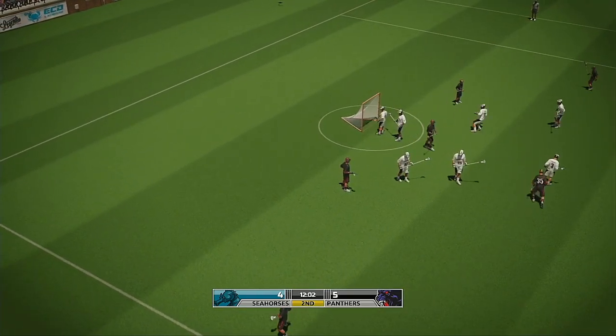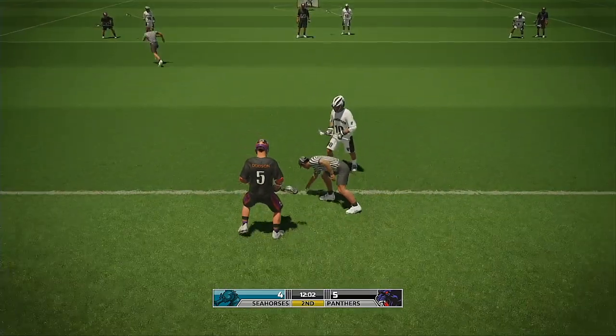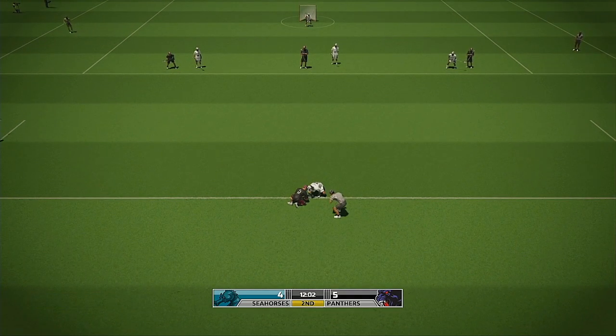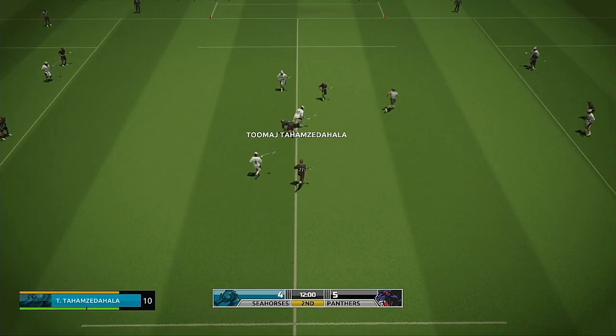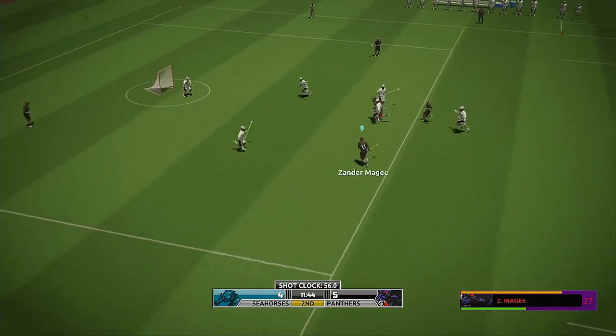Fires. Scores. Three in a row for the home team. The away team need to come up with an answer. And soon. Lacrosse is a game of possessions. If you can win faceoffs, you're in good shape. The home team wins the faceoff and they get a step.